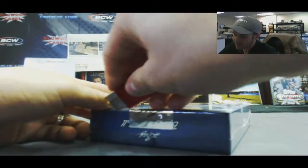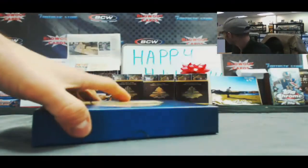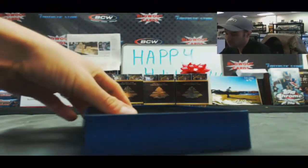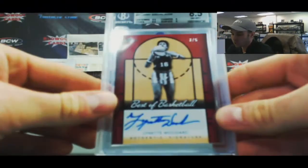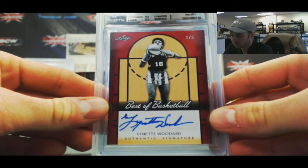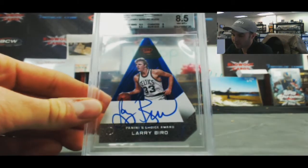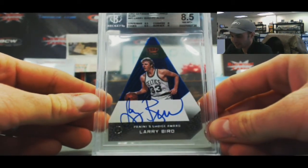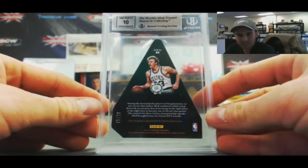And our last box. Lynette Woodard, 3 of 5. And 12-13 Panini Preferred Blue Autograph, Larry Bird, BGS 8.5. An autograph grade on that one is a 10, 15 of 20.